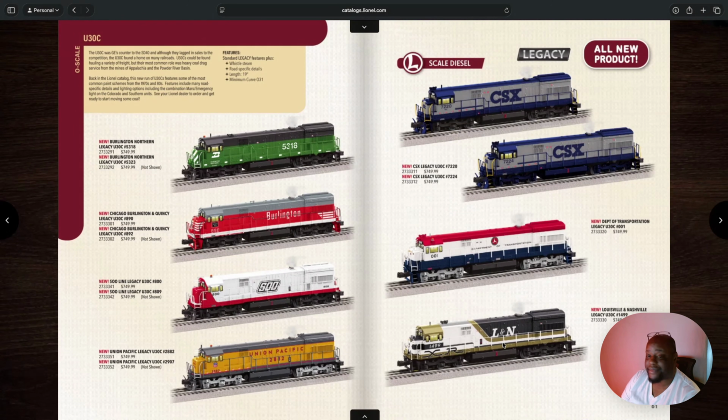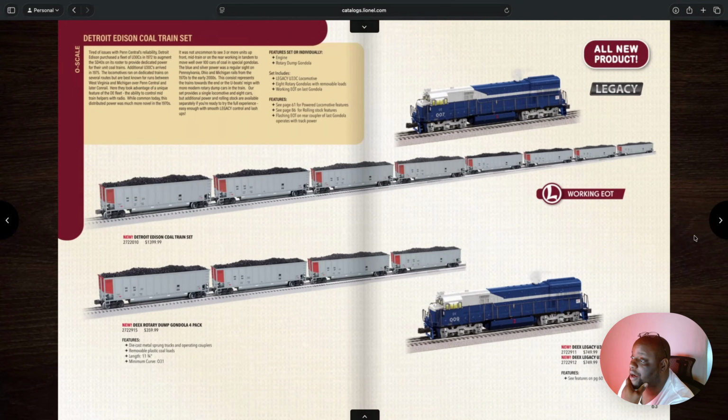Well, I'm looking at this Louisville and Nashville U30. I like that paint. I really do. I would love to see this on a GP. I really would. Because if I could find a GP that looks like this, hands down, I would buy it. Yeah, that's what I would buy.